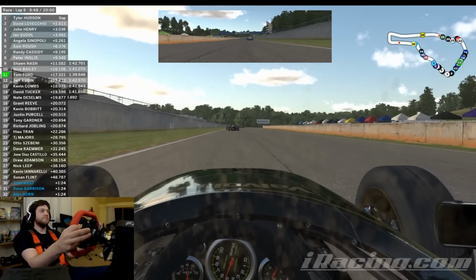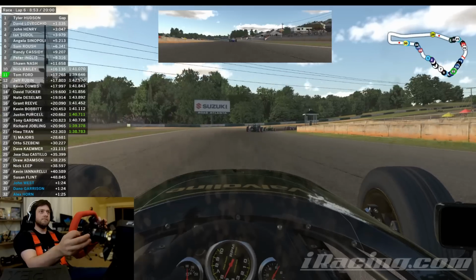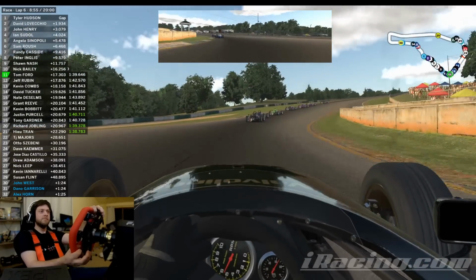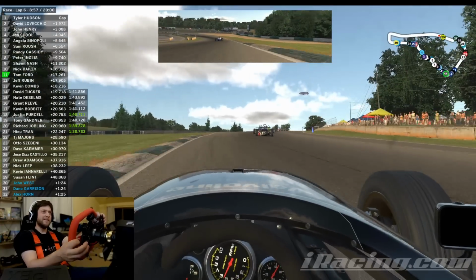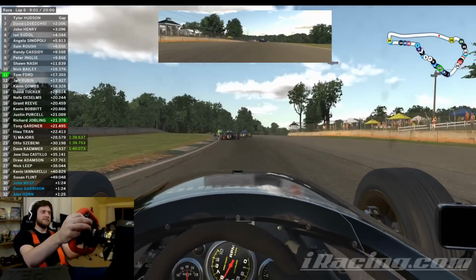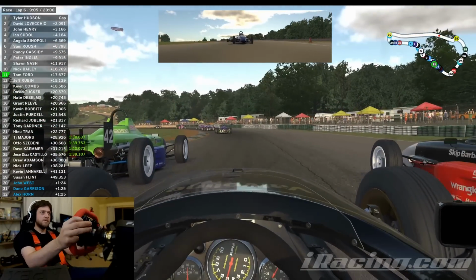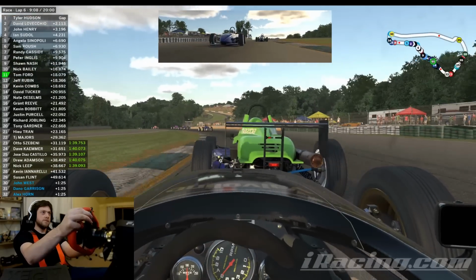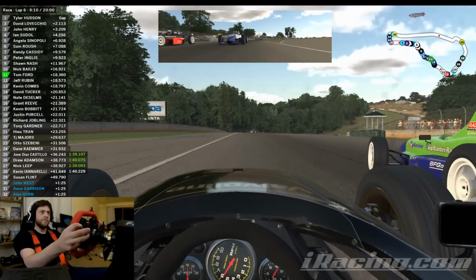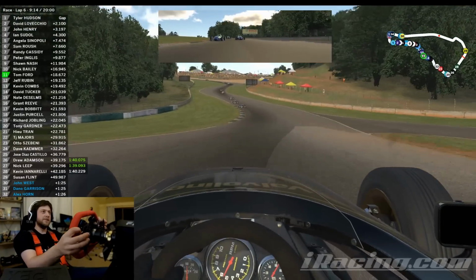Ninth place. 11 minutes to go. And 11 minutes of fuel left. That could be a problem. Ooh, what's happened behind me there?